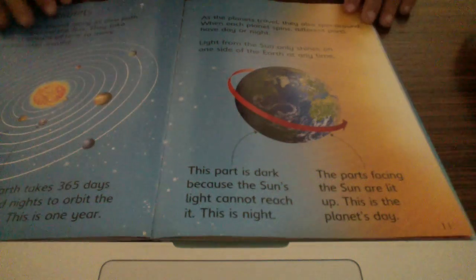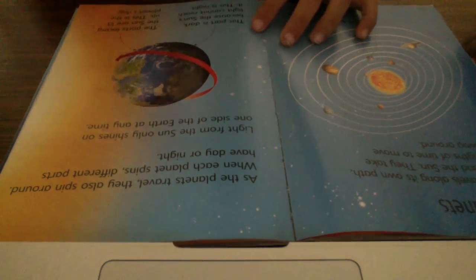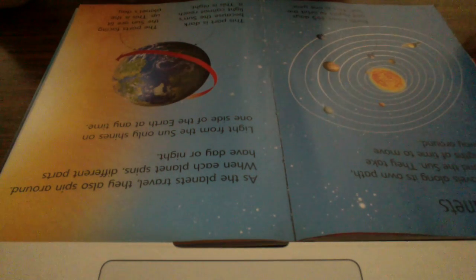Sunrise! Yes, sunrise. Okay, so that's what it's called. Okay, this part, so let's read these little captions over here. This part is dark. This part over here is dark because the sun's light cannot reach it. This is night. See, guys, did you know that the sun is too far to reach the entire Earth?